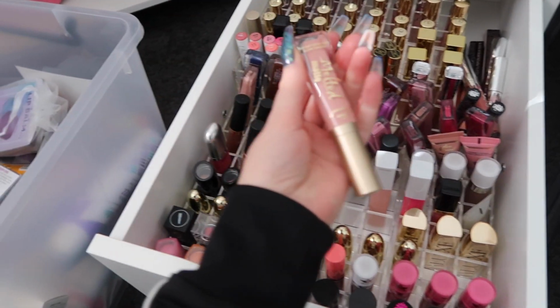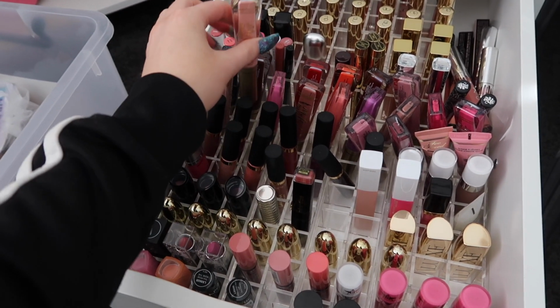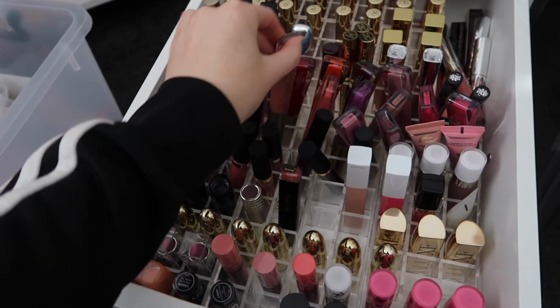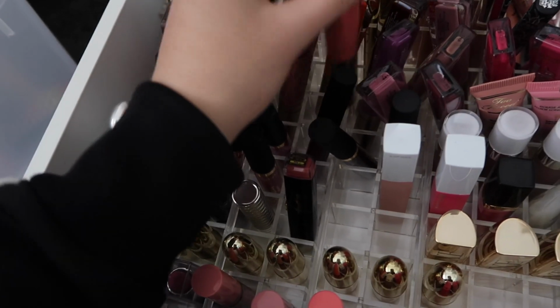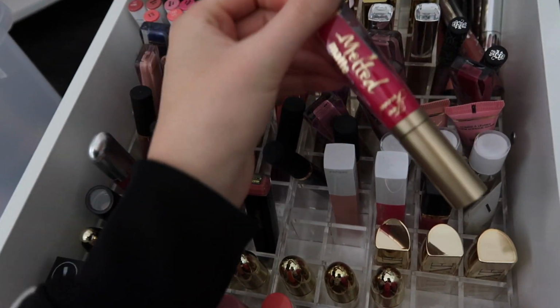I really love these Too Faced melted lipsticks, but I actually wore one the other day and it kind of burnt my lips because I think they've gone bad. I mean, look, they don't actually look too bad, but it did burn my lips, which I never used to do before. So I don't know, maybe they actually look okay.